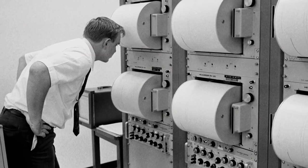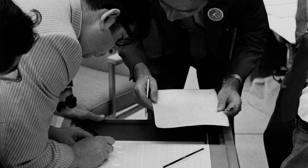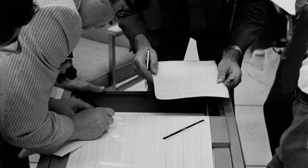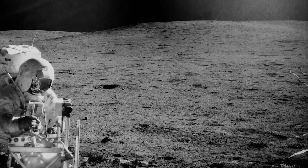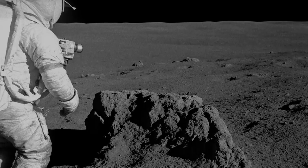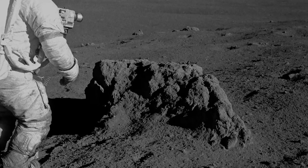At Mission Control, the data were analyzed by scientists from different fields. On their second day on the moon, Commander Alan Shepard and the pilot of the lunar module, Edgar Mitchell, planned to reach the upper edge of the Cone moon crater.